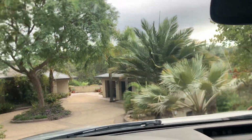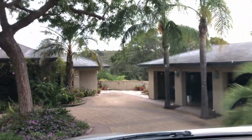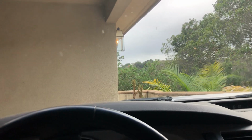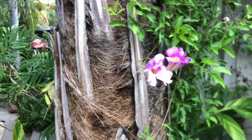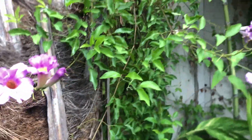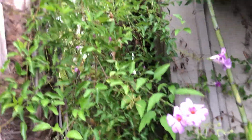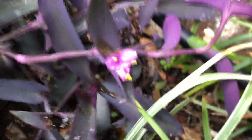So let's go take a look. What's it like in a tropical garden in fall? Who left the lights on? I don't want to waste electricity. Let's go. Come on. Let's see what it looks like. Oh, look. That's funny. In a tropical garden, it looks like springtime all the time. It's my Dichorisandra. And look, here's my Tradescantia.